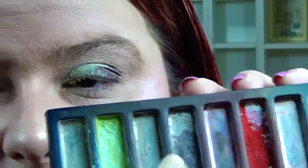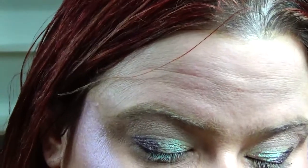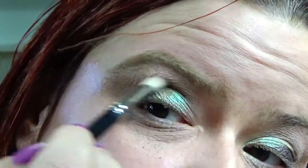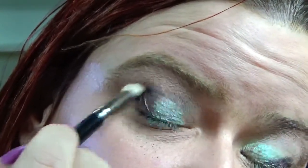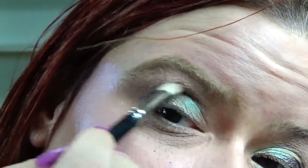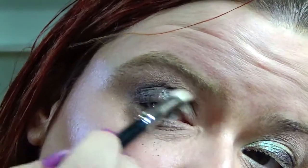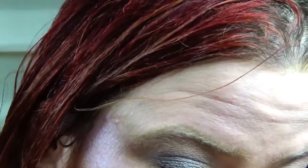Okay, I'm going to take my MAC 217 and I'm going to go into this shade right here, and this shade is also from their Urban Legends collection, and this is called Chupacabra. And I'm going to go into my crease. Like I said, I normally go in with the crease color first. I didn't do that this time. Maybe I should have.